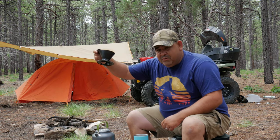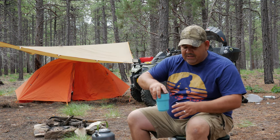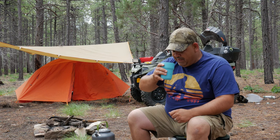It doesn't take long to brew some coffee with this little cone. It's awesome. So easy to use, easy to clean, pack. Good stuff, man. Cheers. Some caffeine, finally.